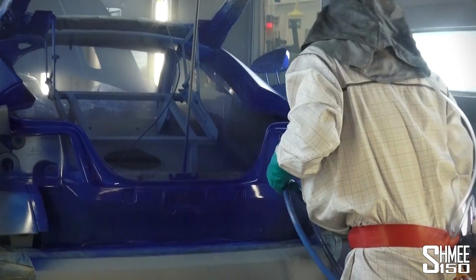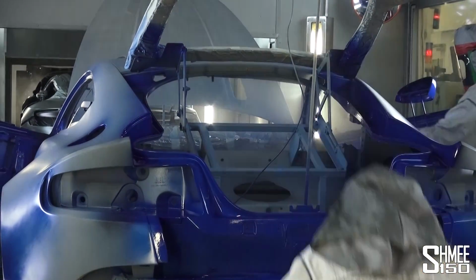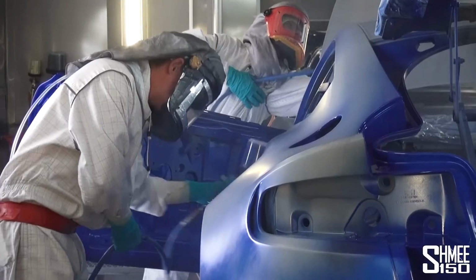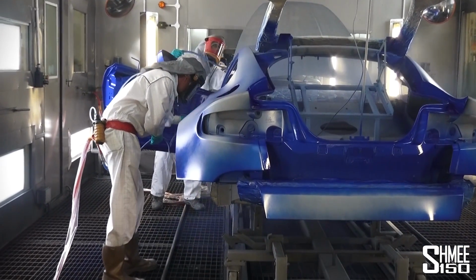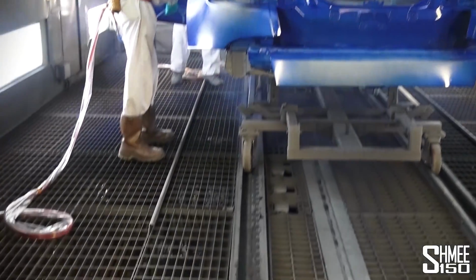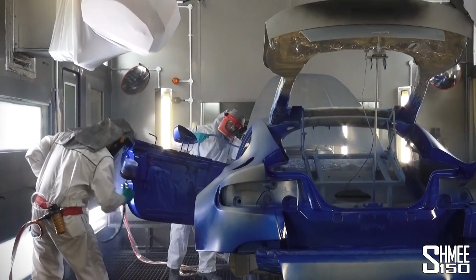How amazingly awesome is this? This is utterly, utterly cool. It's crazy how you have the clouds of paint particles in the air. This whole room set up, obviously, to help with this process. You've got the water underneath. It gets to attract all the paint particles so that they don't go anywhere they shouldn't.